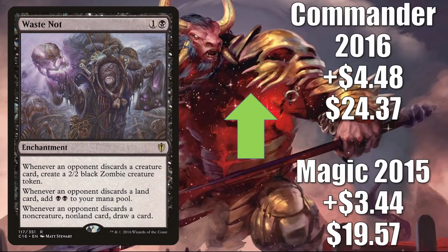Waste Not, the Magic 2015 copy goes up $3.44 to $19.57. The Commander 2016 copy goes up $4.48 to $24.37. Solid commander card, seeing more play now in Tergrid, God of Fright / Tergrid's Lantern builds.